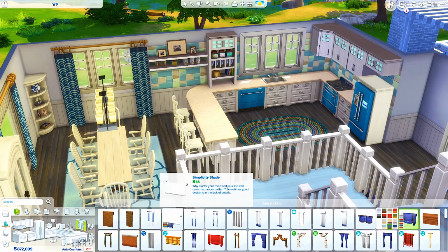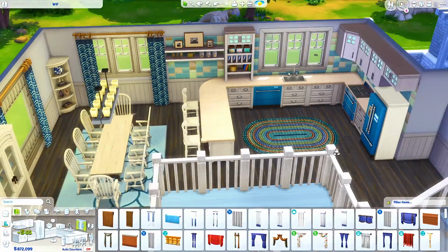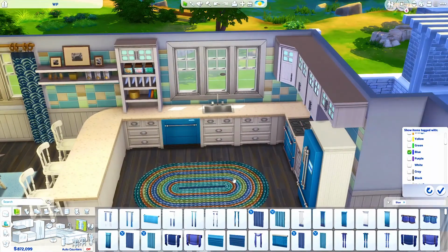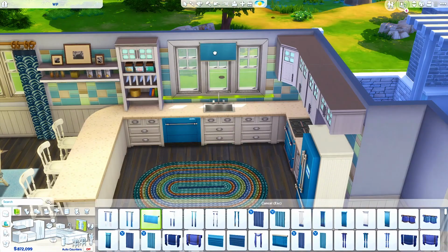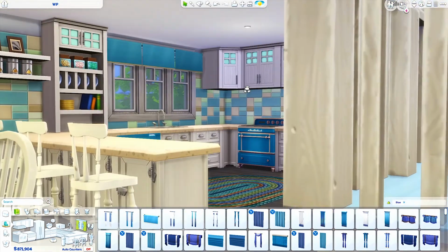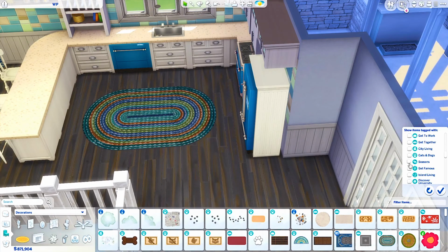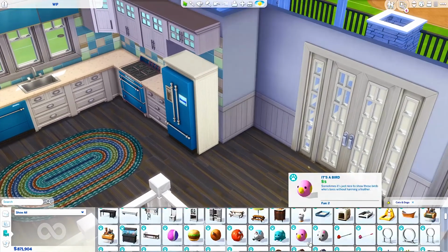And the wallpaper is from Parenthood. It's nice because this particular swatch comes with paint and with tile. So you get that same wainscoting at the bottom, but with tile and paint, it allows you to use that same wallpaper in one room without having to divide it with walls.